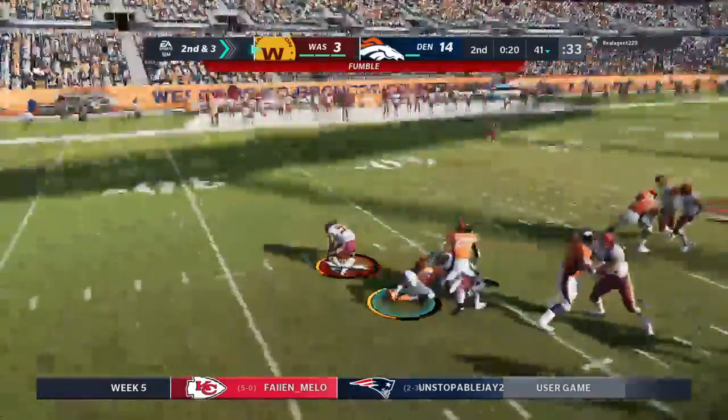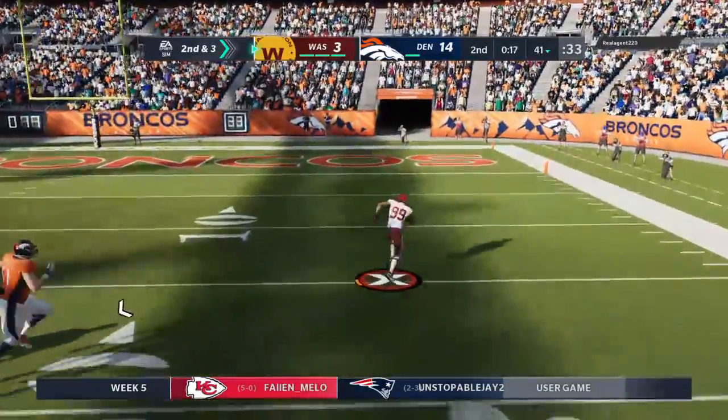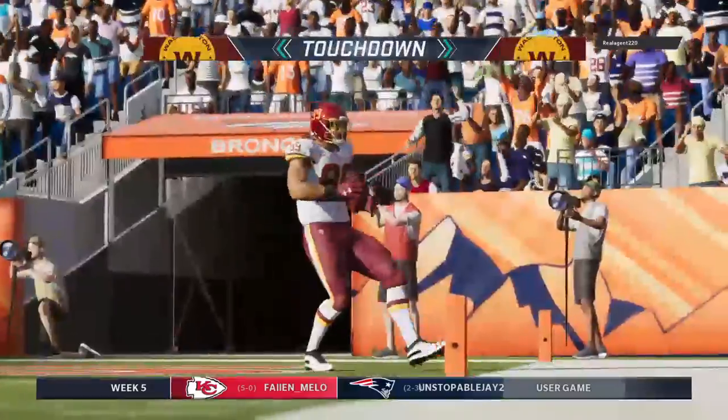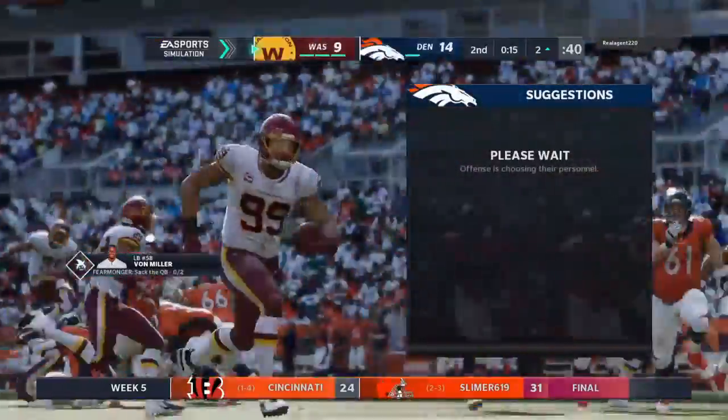Now Locke, he lost the football. It's out. And it's Washington that scoops it up, and he gets it back into the end zone. It's a fumble recovery leading to a Washington touchdown.